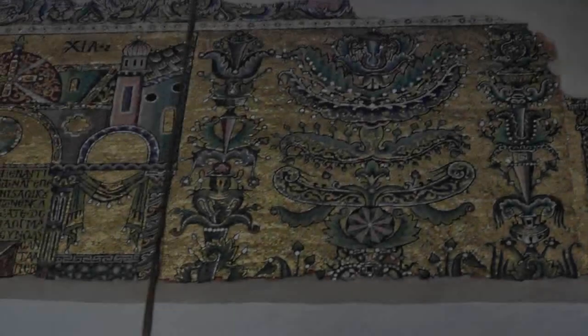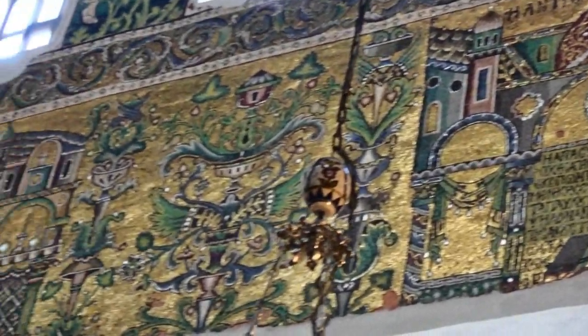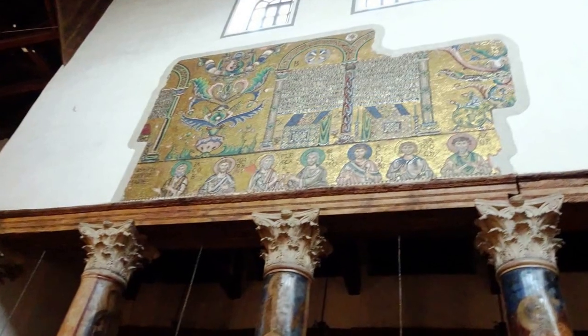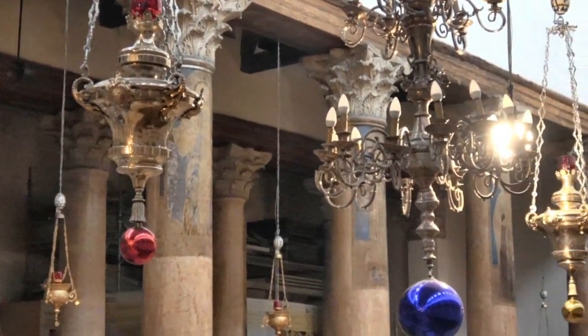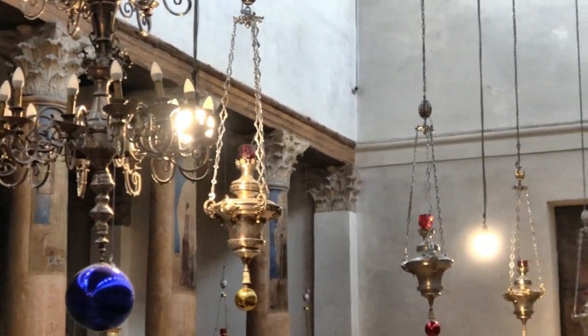So we spent our time looking around at what is believed to be the oldest complete church in the Christian world. There are wall mosaics dating from the 12th century, depicting saints, angels, and church leaders. The red pillars are of locally quarried limestone, some of which still display Crusader paintings of saints.